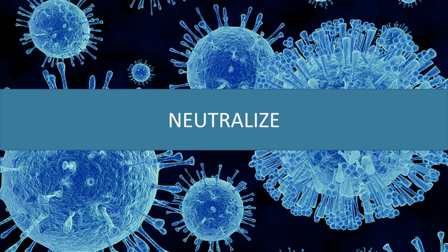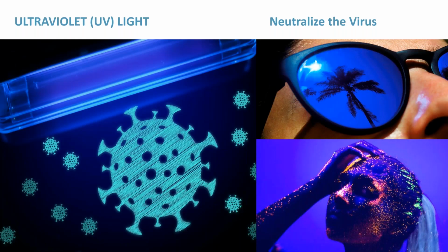Okay, so now it's sort of jumping categories to the category of neutralization. If you can't physically remove the particle from the airstream, perhaps the next best thing is neutralization. Bacteria is a living organism. Essentially, it has DNA to it, and we have technologies, like UV light, that can actually break down the DNA. They can destroy the DNA and keep that bacteria from reproducing. And ultraviolet has been a strategy used for killing bacteria for quite some time.